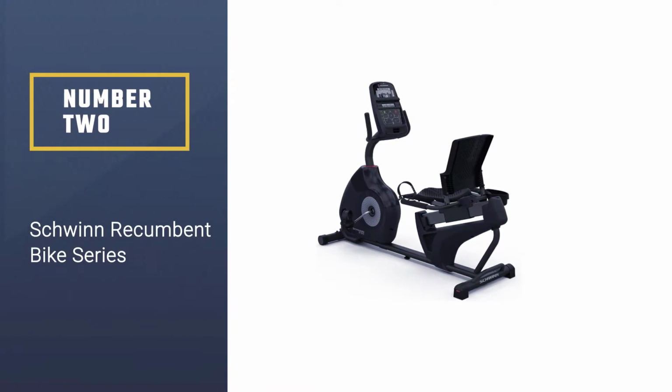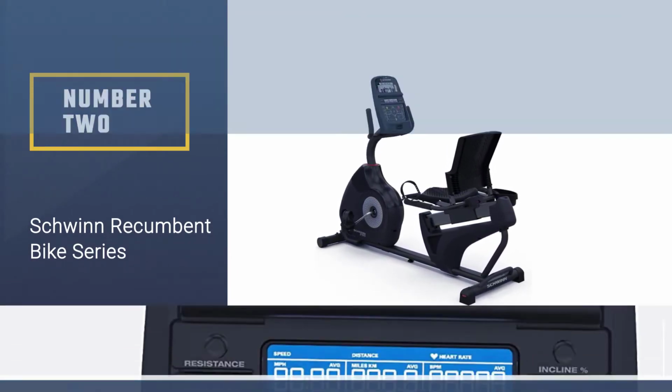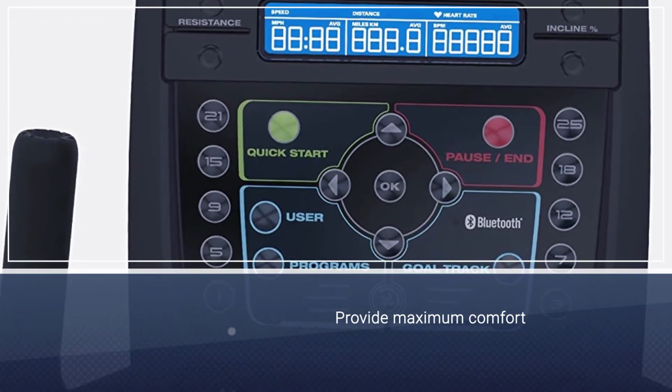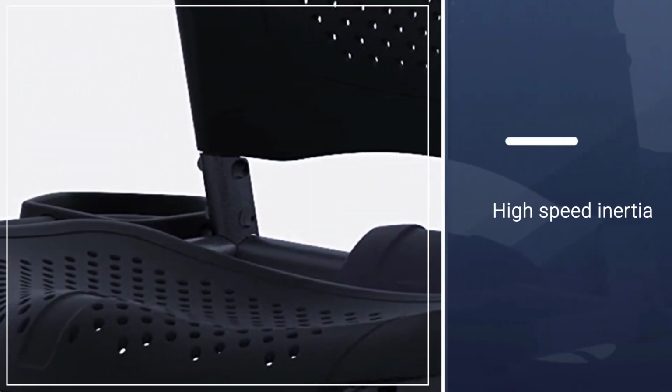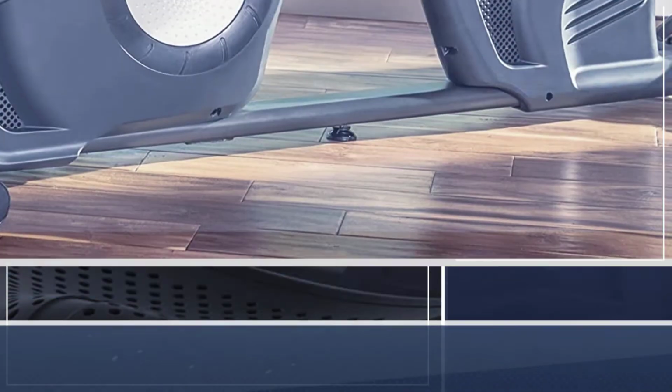Number 2. Schwinn Recumbent Bike Series. This bike has been designed to provide maximum comfort to senior citizens. The drive system uses high-speed inertia, which requires little effort to get your workout and a smoother ride throughout. This is perfect for seniors recovering from injury or surgery or with joint pains.